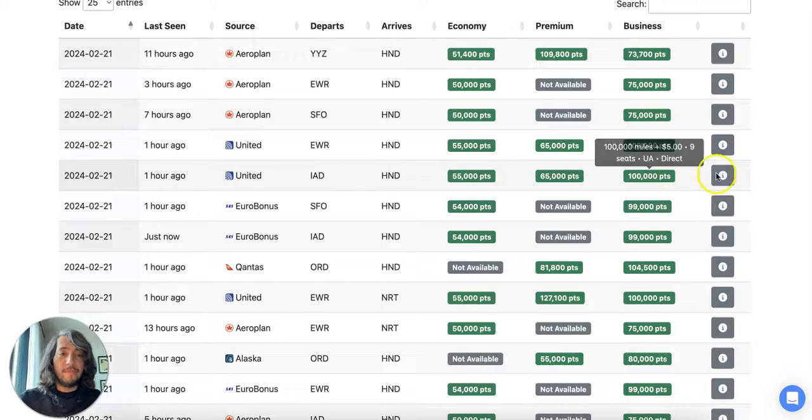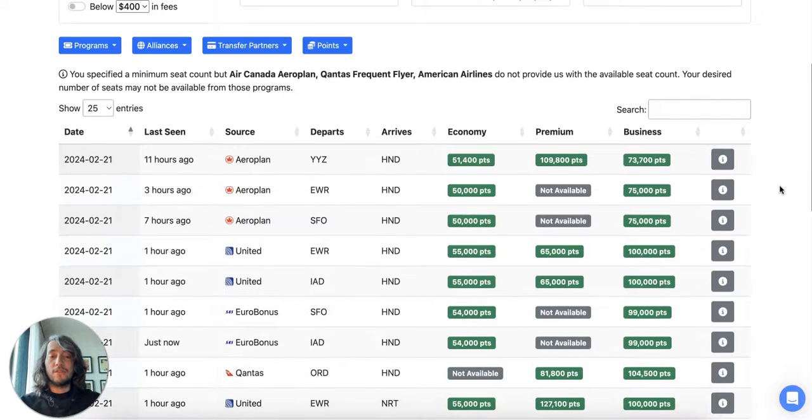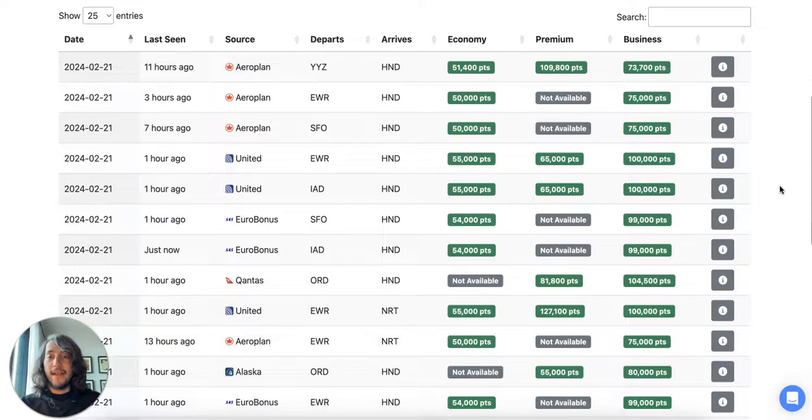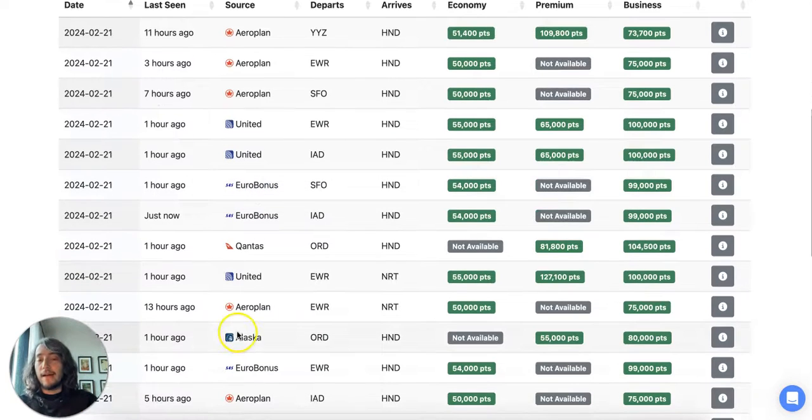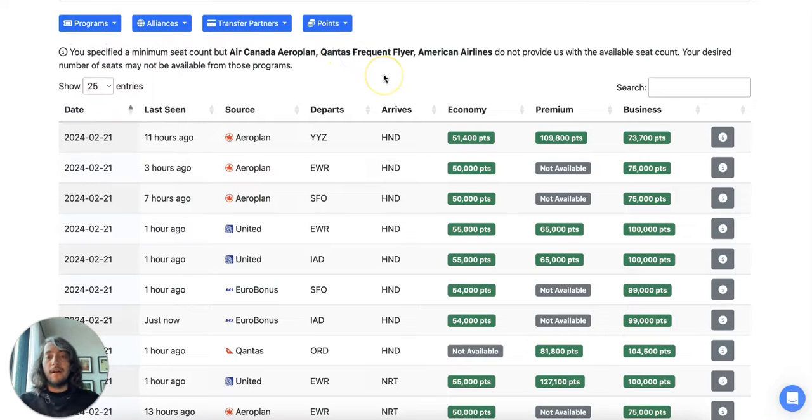And of course, it's just a matter of how many points they cost. So something really important here to talk about is you can see here that it says like Eurobonus, for example, right? So you're going to see some programs here and like Alaska. Alaska and Eurobonus are not transferable from any of the credit card currencies, right? So you might think, well, why do we care? Should we exclude them? You can come into programs and say, I don't want to see them. We can exclude them, but I think it's better to have an understanding of what's happening underneath, right?